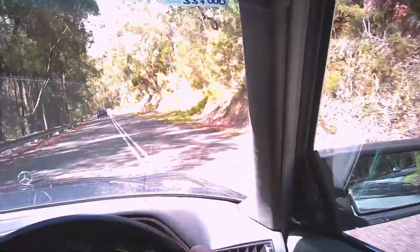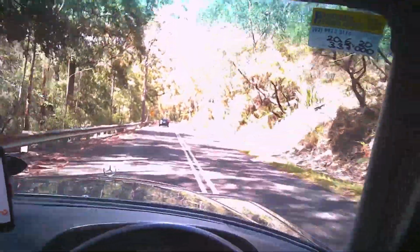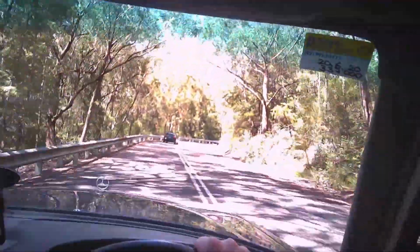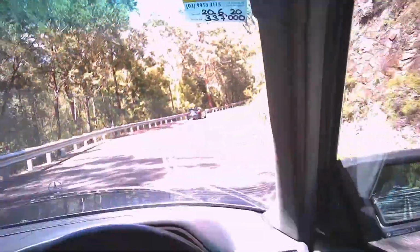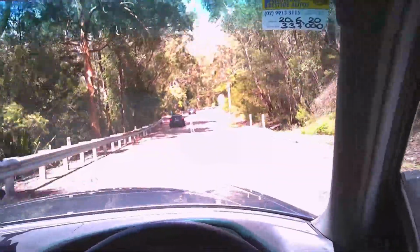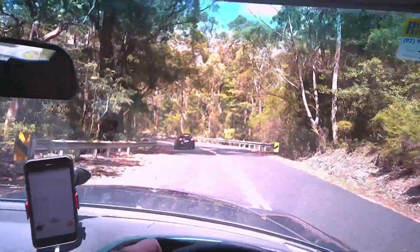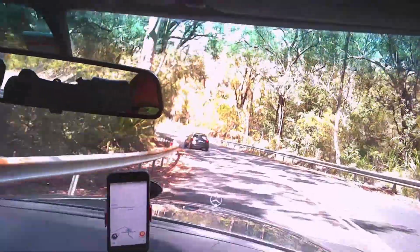We're starting on a bit more of a windy section now as we head down towards the river. This is some of the better driving roads on this route, and as we're doing it midweek, there's almost no traffic, which is great.